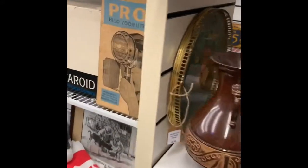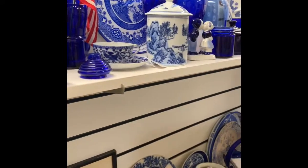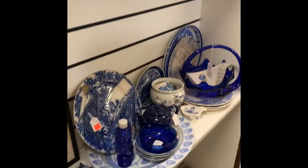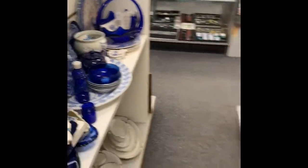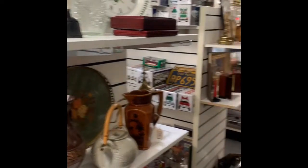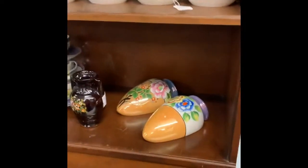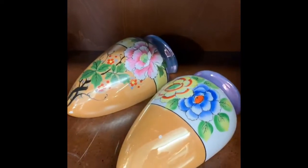I've got a couple of the Polaroid instant cameras. A few of those in stock. I still have some of the blue glass. I will not have that shortly. We're going to be flipping everything around, so a lot of the items you see here will only be here for a limited time.